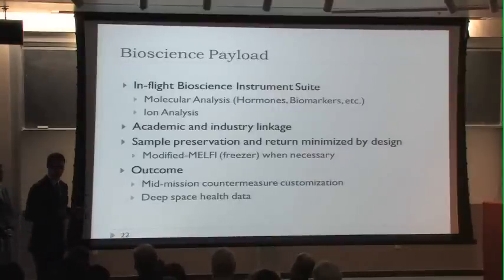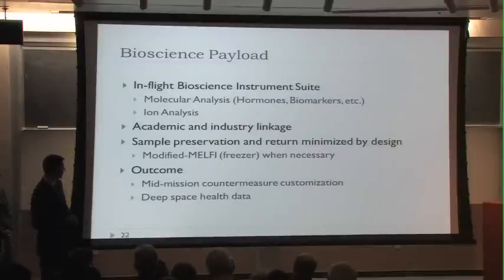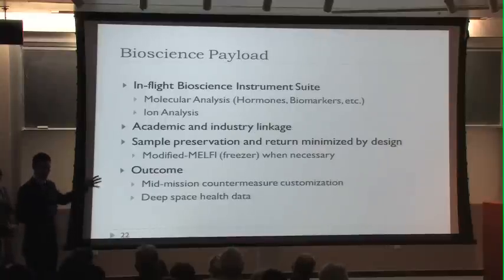The geology team defined their needs as negative 100 degrees Celsius, so what we're going to have to do is integrate glacier technology, which is the newest sort of freezer they've got to send payloads up to the ISS and bring them back at a stable temperature. So we'll need to integrate that sort of thing, i.e. modified Melfi, to be able to provide Melfi volume with glacier temperatures.